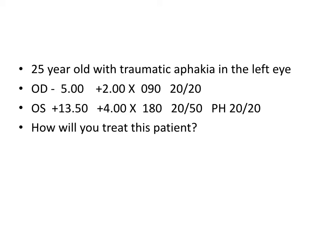First, focusing on the second option of wearing contacts in both eyes, the left eye probably would be best treated with a rigid gas permeable lens because they appear to have some irregular astigmatism. The way I know this is that the patient's aphakic, so all of their refractive astigmatism is caused by the cornea. They have 4 diopters of this, and their visual acuity only corrects to 20/50. But with pinhole it's 20/20, so that indicates that there is some irregular astigmatism.